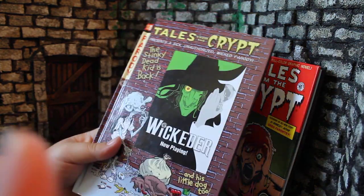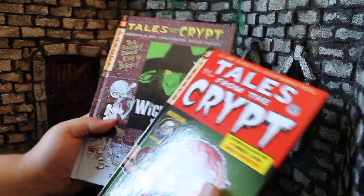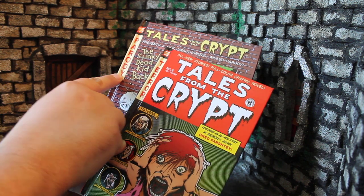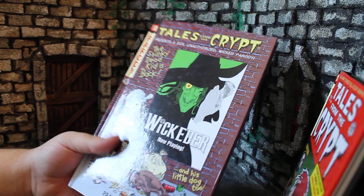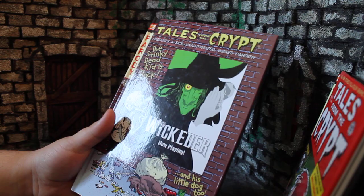But anyway, if we look at the cover here, we see one other difference between these two volumes. This one is Terror, and this one is quite unfortunately not Terror, but Parody. So it's Parody now.